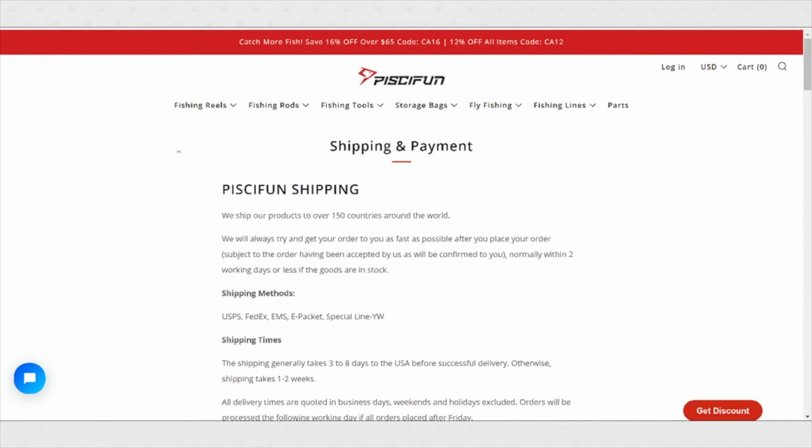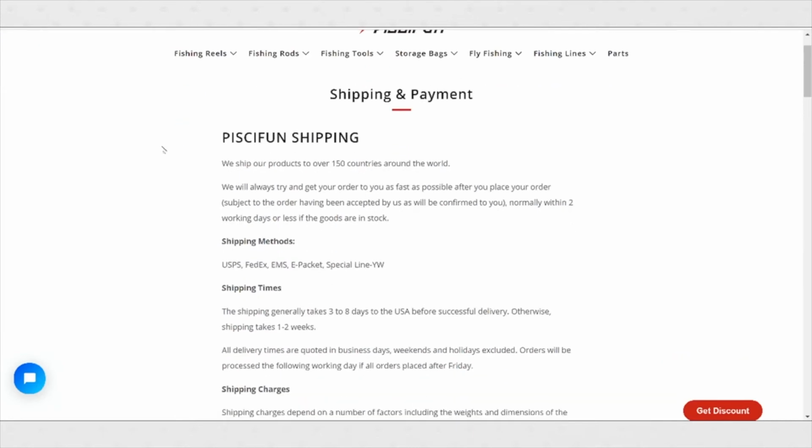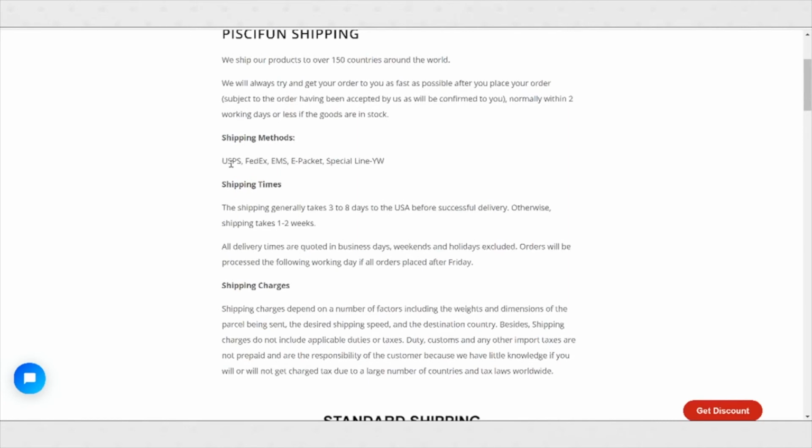So once you open up the shipping tab, this is the page that it's going to bring you up to. This is where they detail all of the shipping methods that they use, all of the shipping times, and also the payments. So we see right here that they use USPS, FedEx. This one right here might be something that's a red flag just because ePacket is from China. So I want to make sure that this company is not drop shipping from China and then sending it to my customers. I want to work with authentic and real US wholesale suppliers.